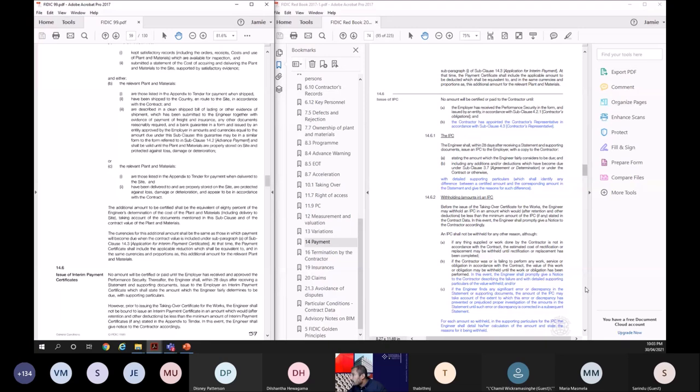It is also not that different. Termination by the contractor, I'll come to that now. If the contractor does not receive a notice of commencement within 84 days from the letter of acceptance, the contractor can now terminate under the employer's default. That is a new provision compared to 99. Right, so that is mainly that.